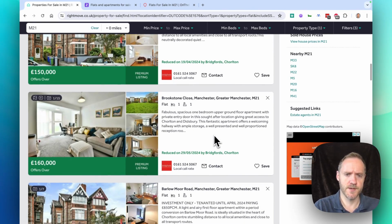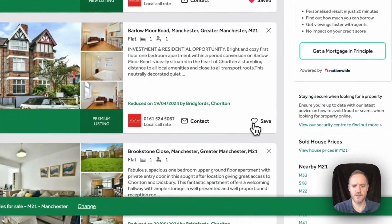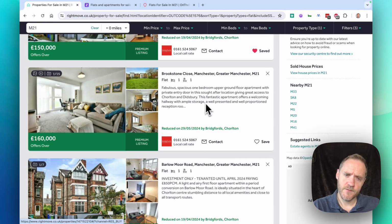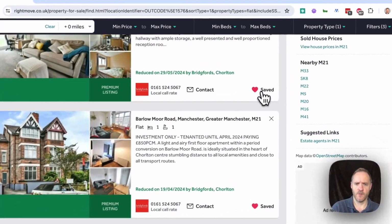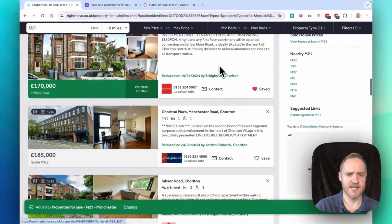So another one here, Brookstone, Baltimore Road. So there's a few in this building. So I'm going to save all of the ones that we come across in this building because I do find that curious. Nothing really standing out here. Pictures look a bit samey. 160, it was reduced a couple of months ago. Could be one to maybe have a look at. I'm going to add it for now. I might take it off again later when we go through the next phase of the shortlisting.